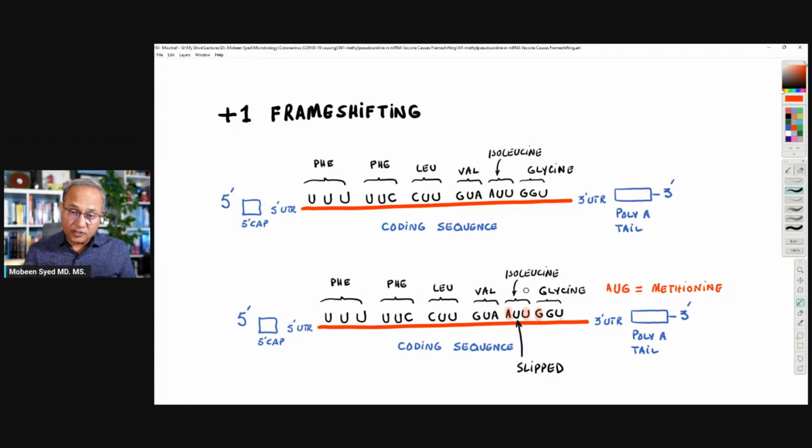But a lot of the time, that damage occurs, and sometimes the protein translation stops here. Sometimes it stops a little later. So we would end up with the garbage protein.